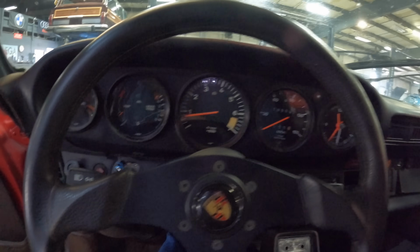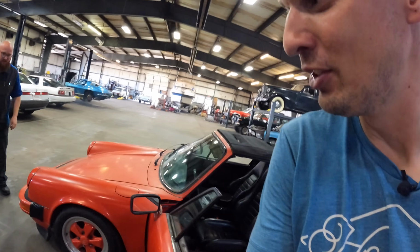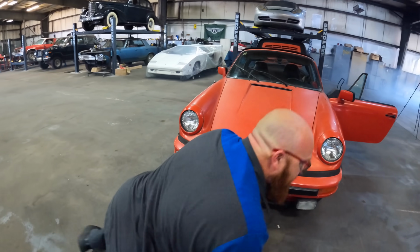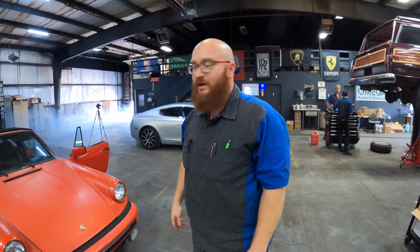Hey, turn it off, turn it off, turn it off. But it's running. No, turn it off, I smell gas. I guess I should listen to Wizard. What's this do? Oh. It literally just sprays gas. Oh, wow. Right out of the fuel pump. Ah. That's not good. But the engine runs.